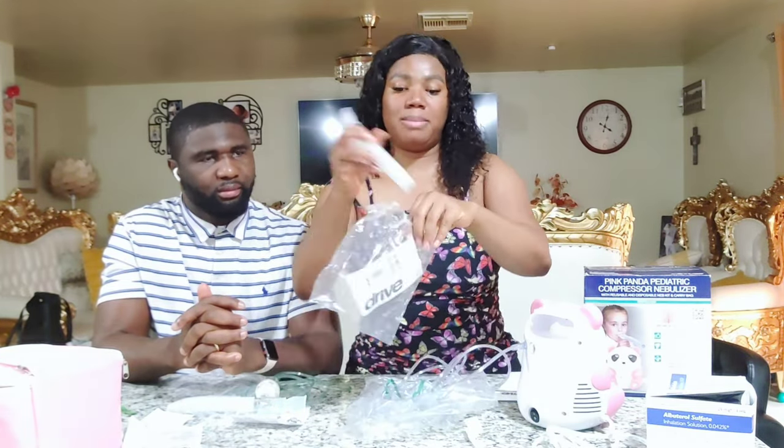Make sure you get one for your baby. He said make sure you get one for your baby. For your babies? We should get one for your babies. Yeah, as if they just hand it out like that. Not really medication.